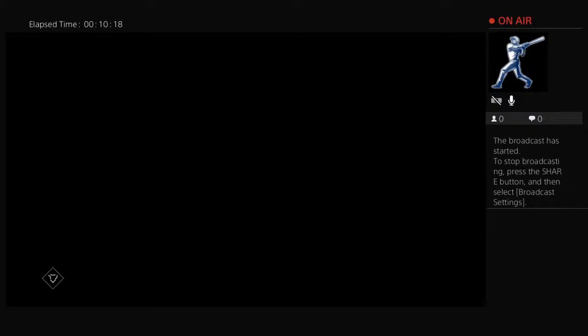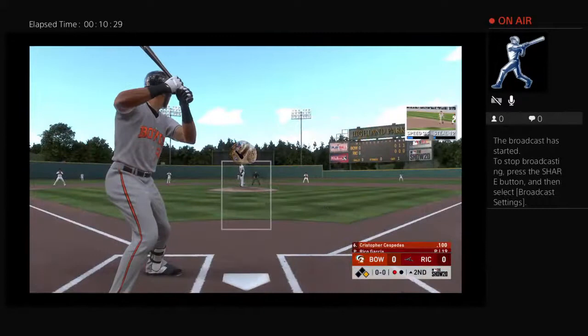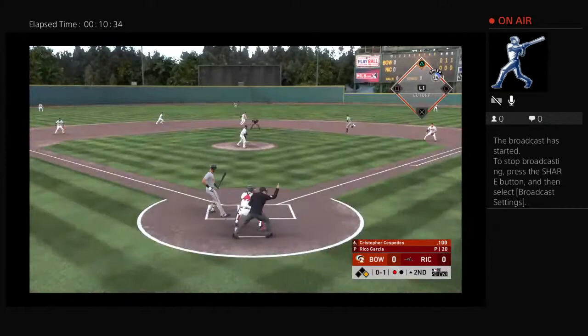Time for minor league baseball. Also striding in, Christopher Cespedes. He went hitless last night in a game where his guys could push across only one score.